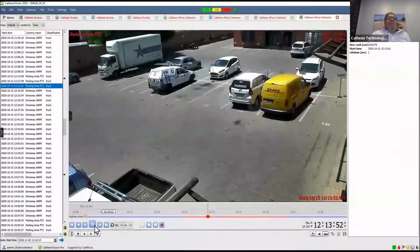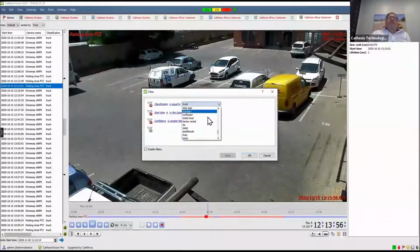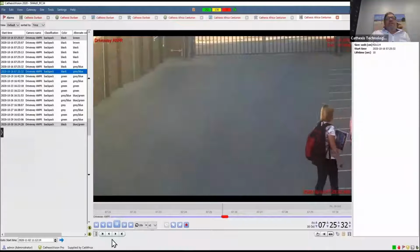So I'll do one more. Somebody said there's some suspect looking people wearing backpacks. So let's go and look for backpacks. And there are people with backpacks. So I'm just clicking through the transactions here.